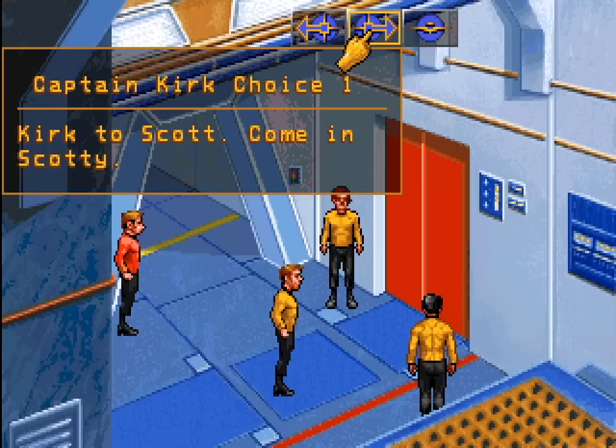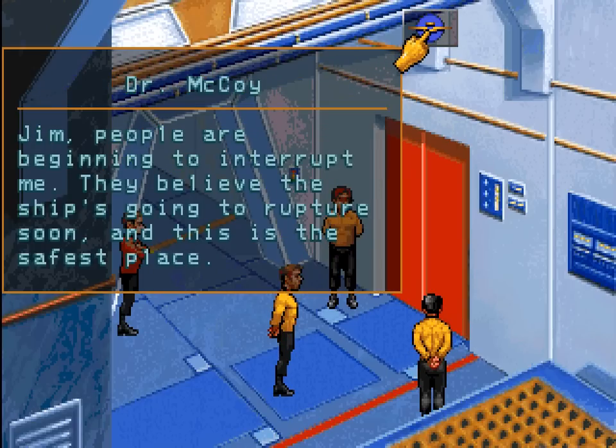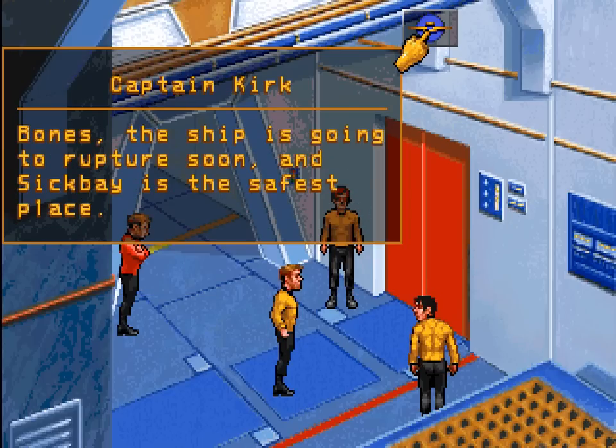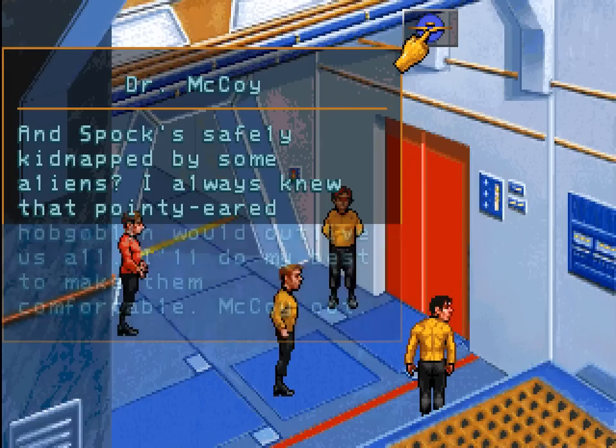Kirk to Scott. Come in, Scotty. Kirk to sickbay. Bones, where are you? Jim, people are beginning to interrupt me. They believe the ship's going to rupture soon and this is the safest place. Bones, the ship is going to rupture soon and sickbay is the safest place. And Spock's kidnapped by some aliens? I always knew that pointy-eared hobgoblin would outlive us all. I'll do my best to make them comfortable. McCoy out.